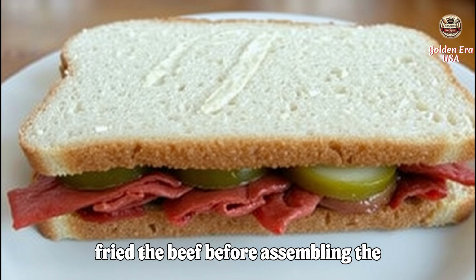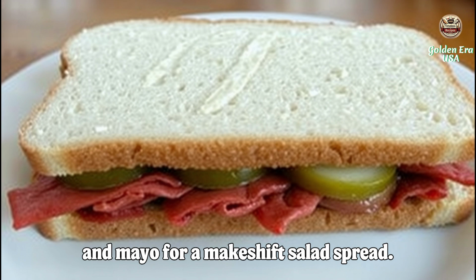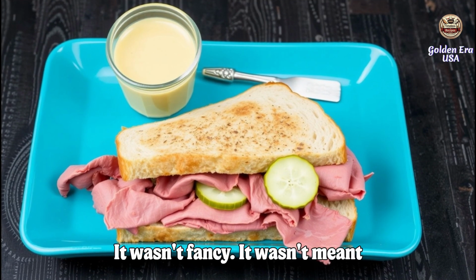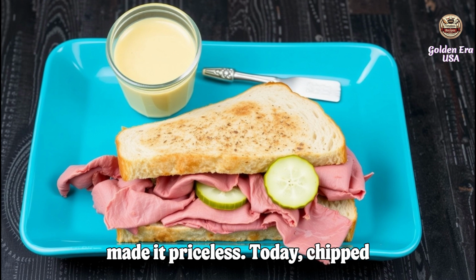Some even fried the beef before assembling the sandwich for extra crispness. Others chopped it up and mixed it with relish and mayo for a makeshift salad spread. It wasn't fancy. It wasn't meant to be. But it was reliable, and that made it priceless.